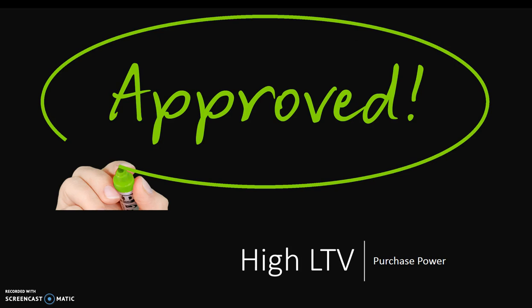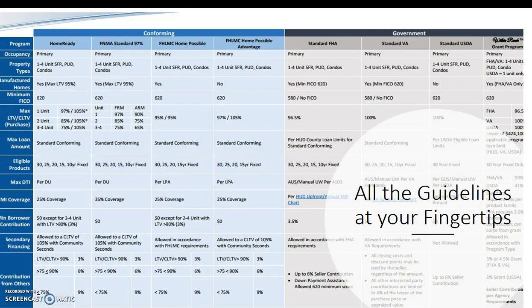So let's get started. First, I'm going to go over a highlight of the programs we're going to go through. There's a Home Ready program. I won't go through these in detail now; we'll go page by page. I'll go over the standard FHA or Home Ready program. There's a Home Possible program.